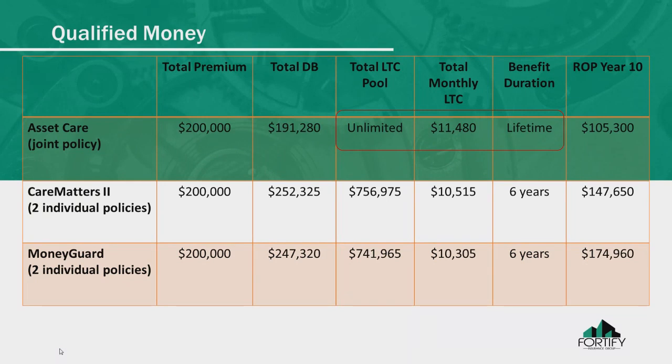So what I did to compare, since I don't have another product that works just like this, is I just assumed we're going to take manual distributions out of a $200,000 annuity, and I'm also assuming no taxes withheld, just to keep it as apples to apples as I can. And let's say we split that distribution up and we fund two individual policies with the competition. So I was able to use Care Matters 2 and MoneyGuard on this. I couldn't bring SecureCare to the table just due to age limitations on a 10-pay.